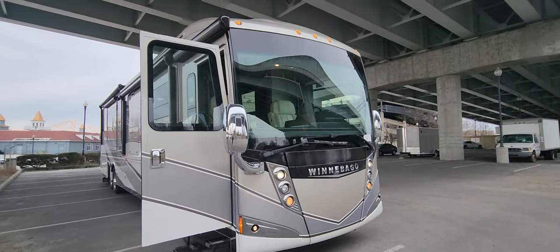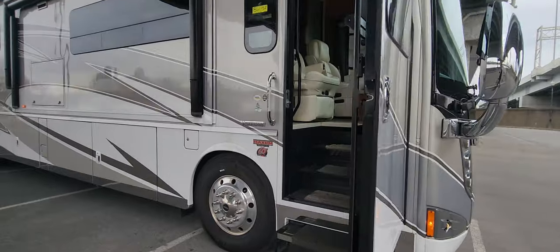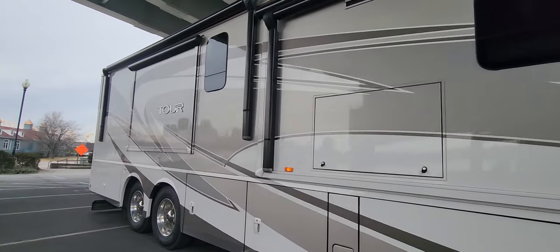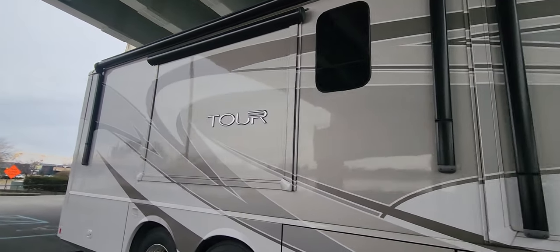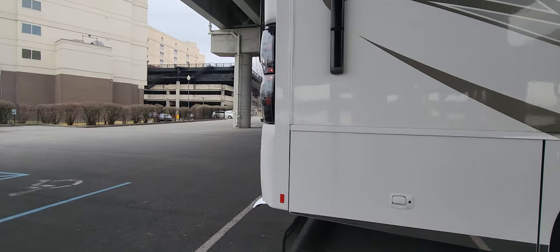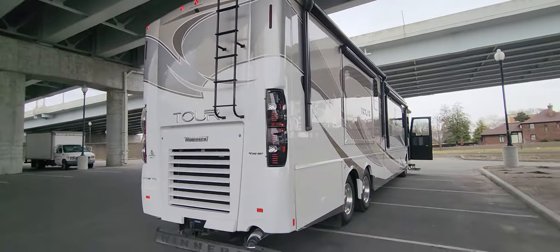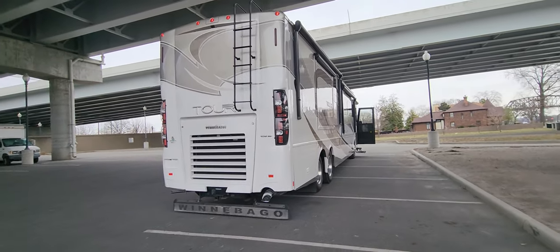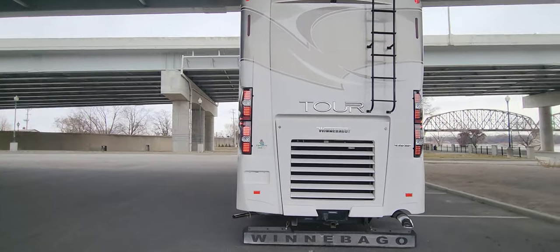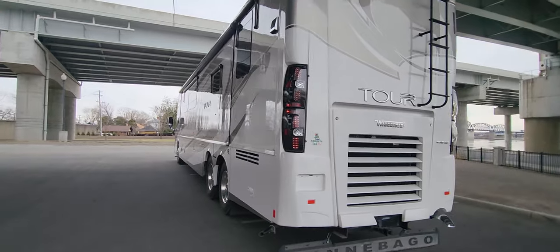Beautiful Winnebago styling, huge front windshield, chrome mirrors, chrome accents everywhere. Beautiful finish, two huge awnings. Going to a Freightliner Maxum chassis. You have a 60 degree wheel turn up front, 450 horsepower, front independent suspension, full air ride, beautiful.